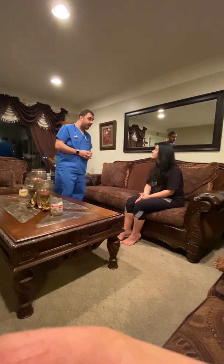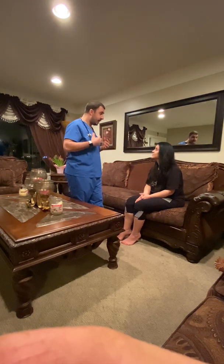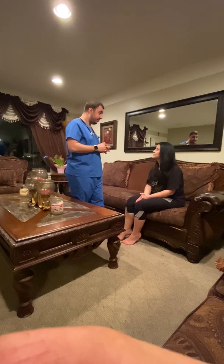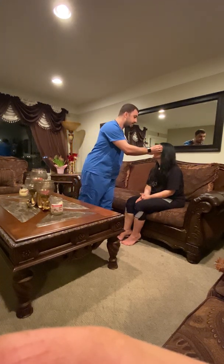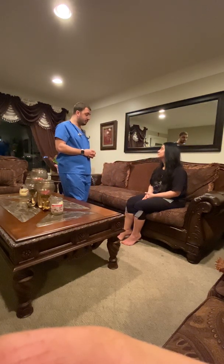So now I'm going to go ahead and move on to the face. Like I said, skin's intact, appropriate to ethnicity. I'm going to go ahead and palpate your face. Let me know if you feel any pain or tenderness. No. Okay. Face is non-tender, skin is smooth. Facial skin and bone structure are appropriate in size and symmetrical and intact.